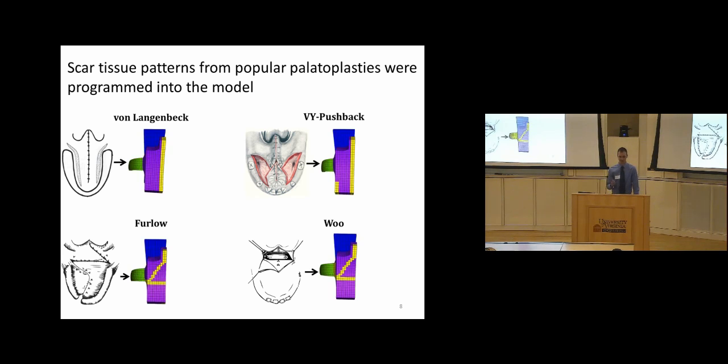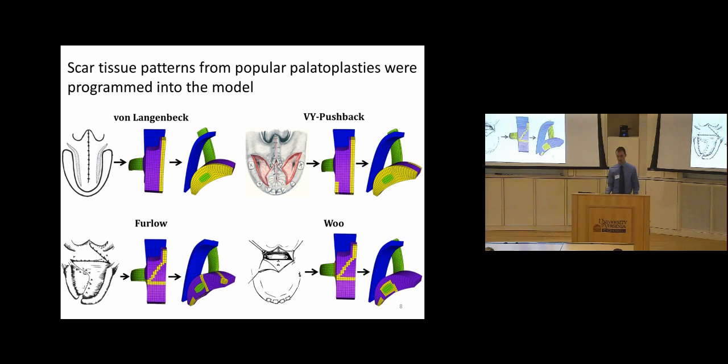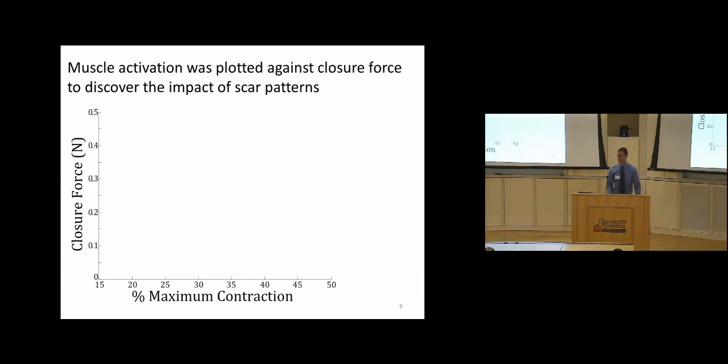And then I changed the data so it was scar tissue and not regular tissue. It had different material properties, and I ran all of these simulations, and I got muscle activation versus closure force. And so this is the final graph that was really the conclusion of this whole thing. To get oriented on this, on the x-axis, you have percent maximum contraction, which is just how much you're contracting that muscle. And then closure force is how much the soft palate's pushing on the back wall.